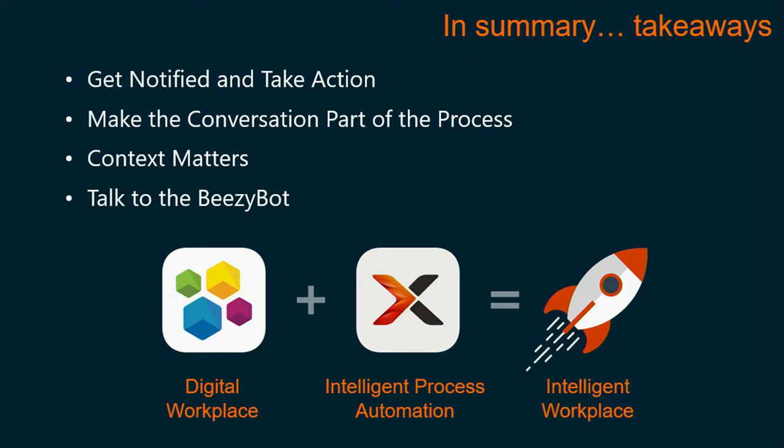Make the conversation part of the process. We have seen in these two examples that in any card, in any content that we have in Beezy, we can add some comments and we can have a conversation. So as Jordi was saying, we can now not only track our decisions in terms of who took that decision or when he took that decision, but also what was the conversation around that content that led to that decision, which is very important.